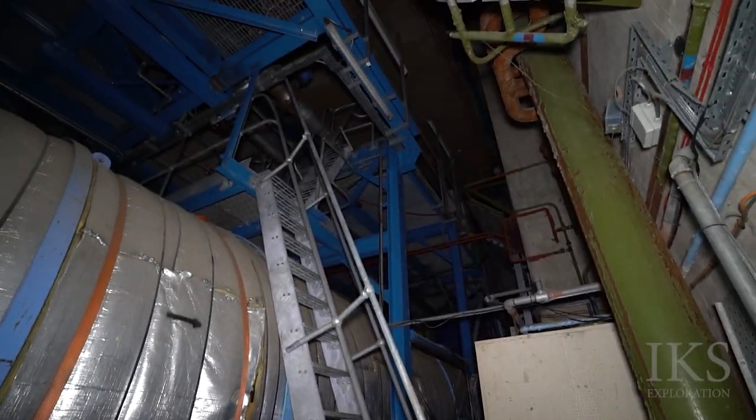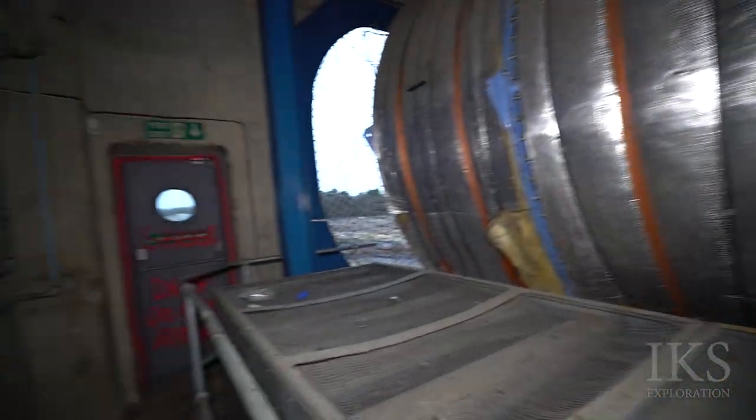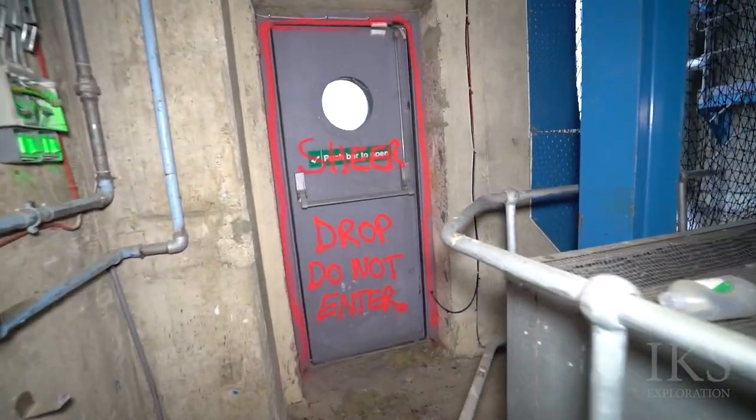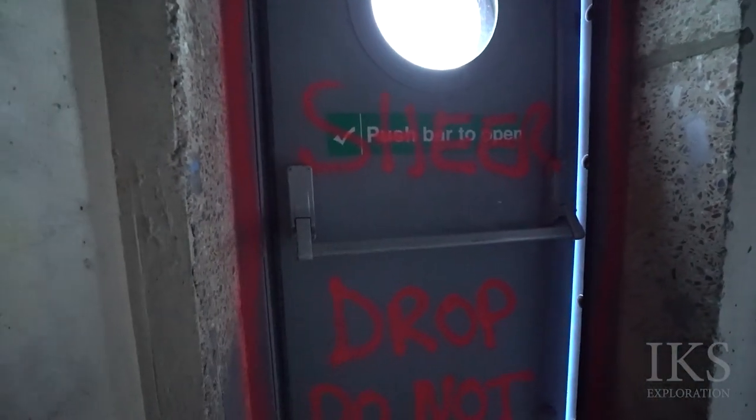Here's the stairs, folks. What? This is a door here you don't open. Right. Yeah, I wouldn't have done that. Look, what's this like? Look at the door. Read the door. What's that say? Shear, drop. Do not enter.